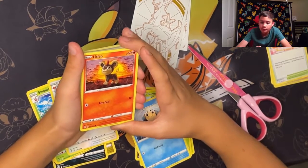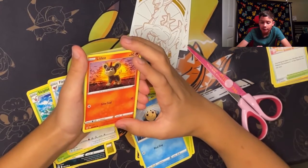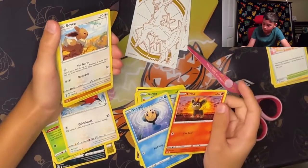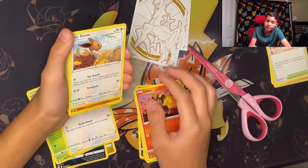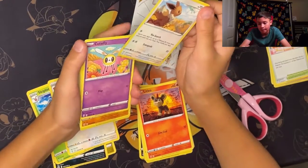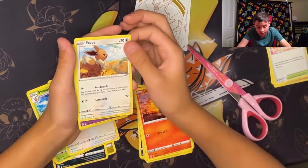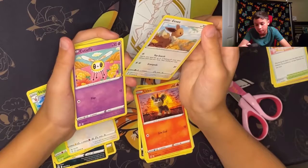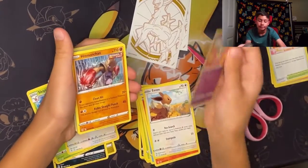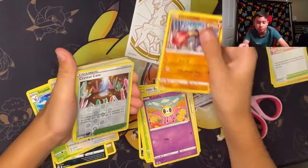With some of the cards, they just take a picture of real life, edit it and draw on it. That's what they do with some of them. I mean, this is obviously not real life, but you know. V-search. I've never actually seen something like that. Cutiefly, haven't seen you in a while, bud. Hitmonchan, that's actually super cool.